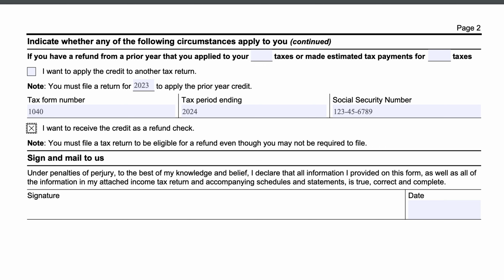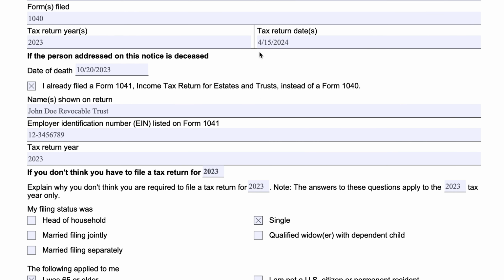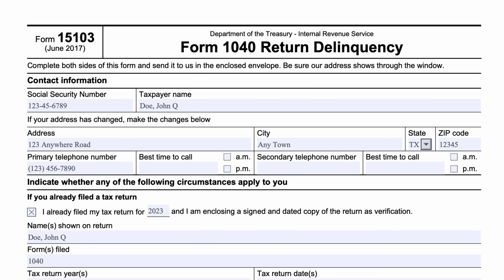And then if you don't, your CP59 notice should contain a phone number that you would be able to call just to talk to an IRS person to make sure that your correspondence ends up in the right place. So, I mean, that's all we have for this form. It's pretty straightforward. It's pretty simple.